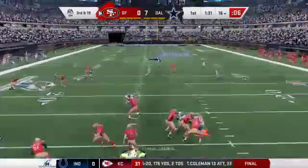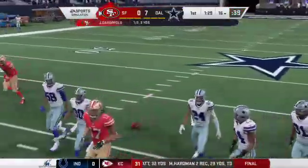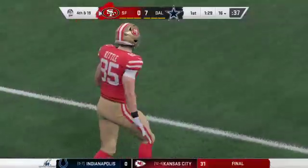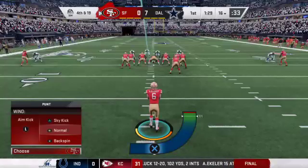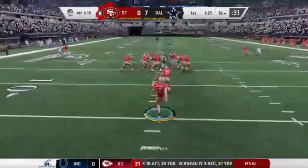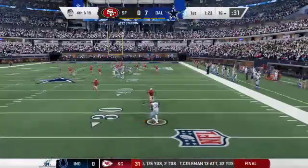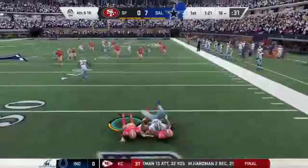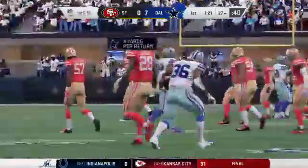On 3rd and long, it's Garoppolo. And that will be incomplete. That makes him now 0 for 2 here in the first quarter on 3rd down conversions. And now they'll look to their defense because they need them to step up so they don't fall further behind here in the early going. 51 yards on the punt there.